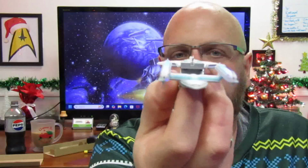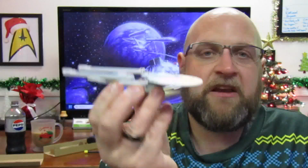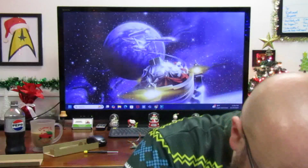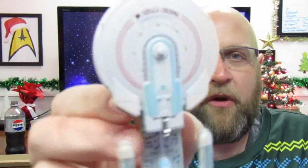But you know what I'm really surprised about? I'm surprised they don't have the impulse engines lit up in any way, shape, or form, which would have looked really nice if they had all 4 engines lit up. And then they didn't even do anything with the main deflector dish. It's not lit up at all. If anything, it's painted the exact same color as the rest of the gray part of the ship ornament itself. So I don't understand why they would not light up the deflector or the impulse engines. That's very odd.